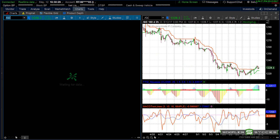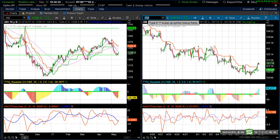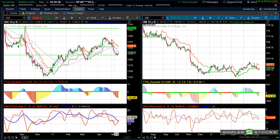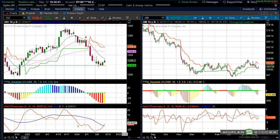By the way, interesting in here, look at gold on the left. Look at the bond futures, the 30-year bond futures, on the right. Notice that they're both bouncing at the same time on here. Not a lot, but look at how they've been doing since March. Very similar in here. Very curious how that works.